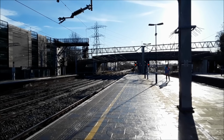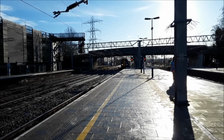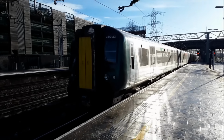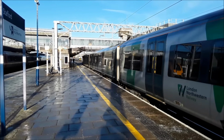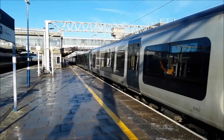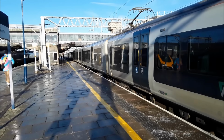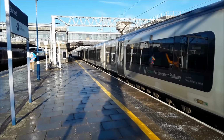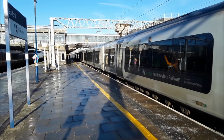Okay, the next train to make an appearance is going to be the 10:35 London Northwestern Railway service to Crewe from London Euston, with 350123 leading the way. And then you've got the 10:32 going from Crewe to London Euston. Right, well, I'll get the number of this 350 unit when she leaves. It'll be a 352, that much I can tell you, but beyond that, not much else. You've also got 350257 leading the service to London Euston.